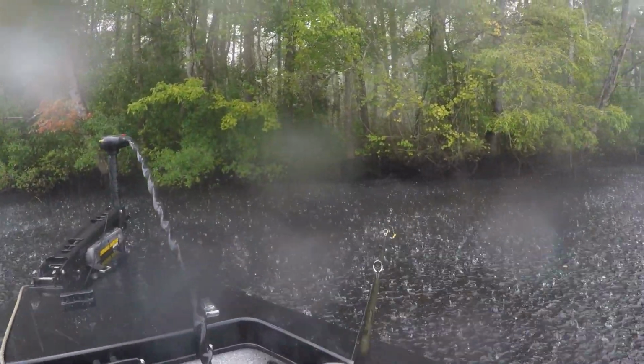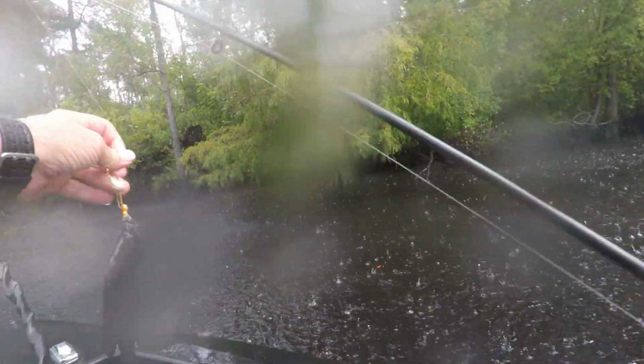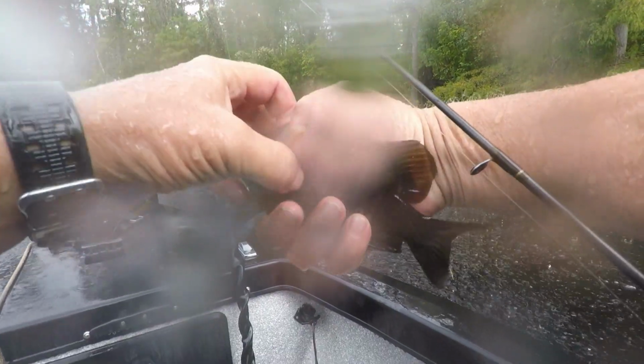Boy, am I wet. Hand-sized brim. I should have known when that wind calmed off that something was getting ready to happen.